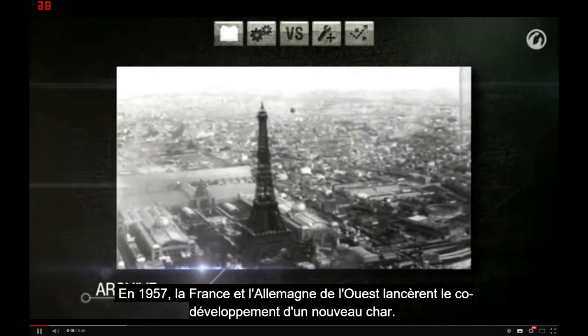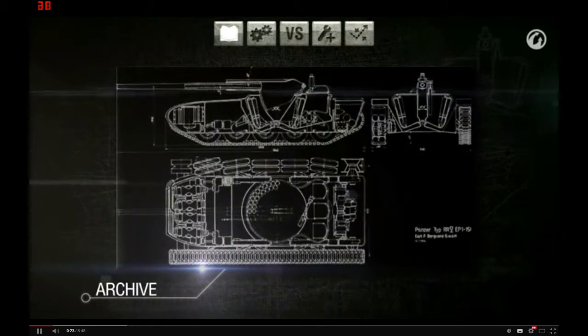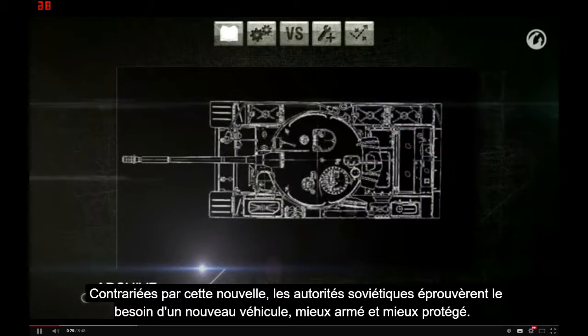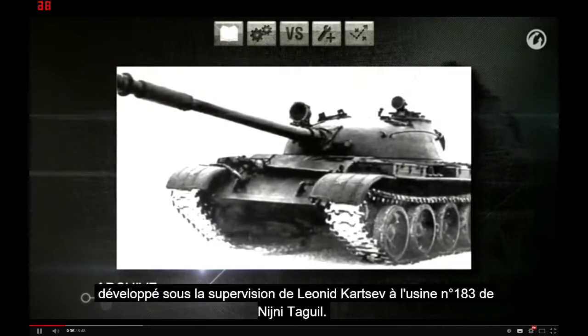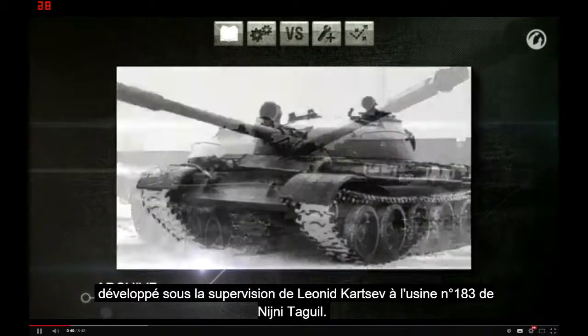1957, France and West Germany launched the co-development of a new tank. Upset by this news, Soviet authorities felt the need for a new, better armed and better protected vehicle. One of the responses to this challenge from NATO was the Object 165, developed under the supervision of Leonid Kartsev at Factory No. 183 in Nizhny Tagil.